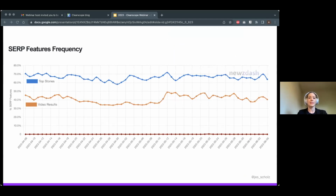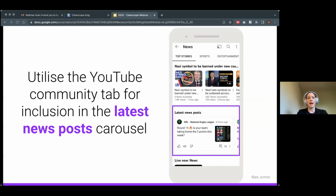And I can't emphasize this enough. Publish your video content on YouTube to be eligible for all the Google News placements and video packs, which show for around 40% of news-related search queries. And while we're on the topic of YouTube, take the time to create news-related posts in your YouTube Pages community tab. This makes you eligible to be featured in the latest news posts carousel in the YouTube app News tab, which can deliver a surprising amount of engagement and sessions, even with as little as one post a day.